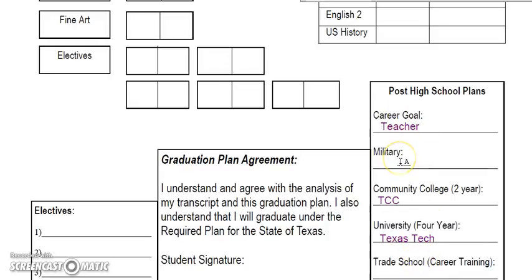Maybe you're planning on going into the military. Maybe you're planning to go to a trade school, or even maybe you're going just straight into the workforce. So fill in this information.